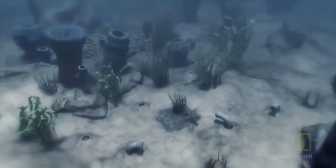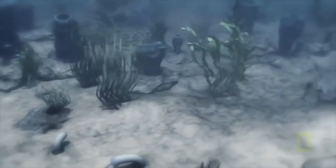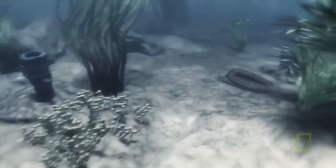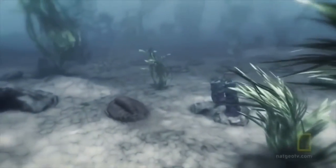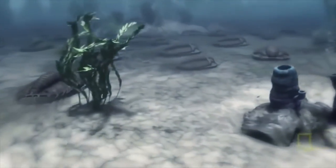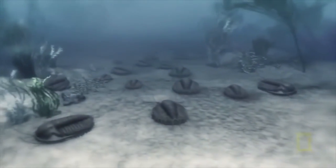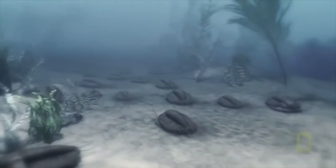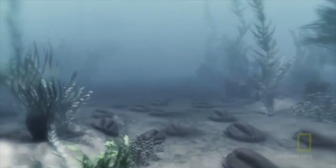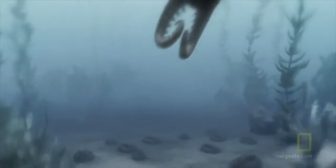Increased oxygen levels allow creatures to grow larger and develop bony skeletons. There are worms, sponges, and these trilobites, distant relatives of insects, lobsters, even scorpions. Life in the oceans blossoms. From microscopic bacteria to monsters.